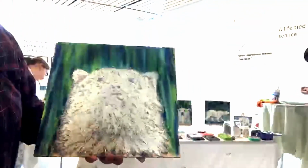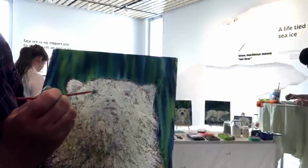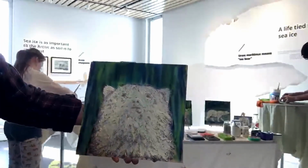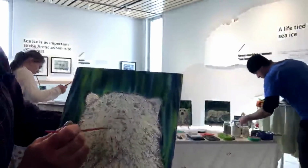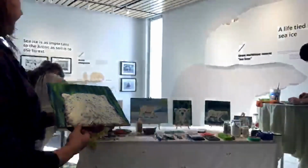So if you can see what I've got done here so far, I've just put the shadow of the ears and the eye, and that's just where I've had the contour in. Doesn't look that much like a bear right now, but it will, and I'm going to get a little bit around the snout and just create that face shape. Okay?